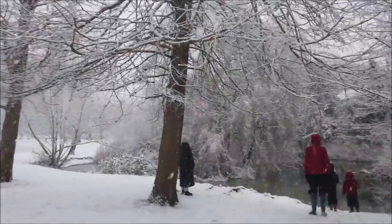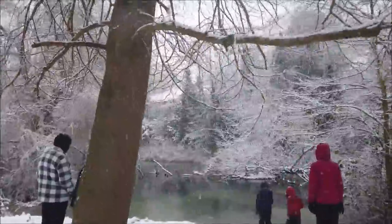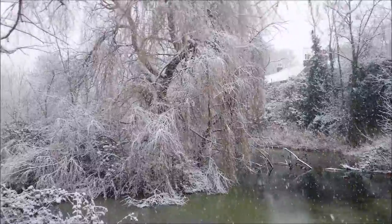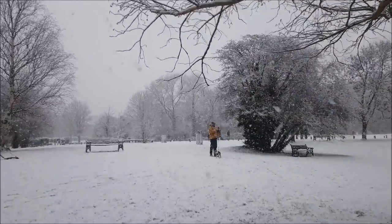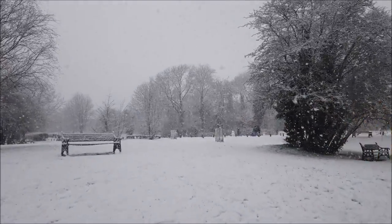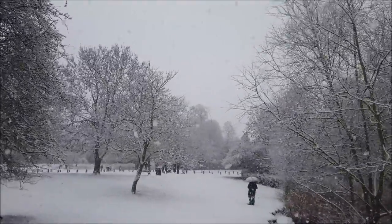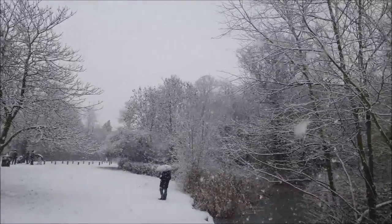I'm hoping you can see this and that the lens isn't all snow covered. There we go, duckies. They must be a bit cold. Another cold doggy. Oh, his legs are freezing. And here is basically the entire local population heading out to enjoy this rare event.